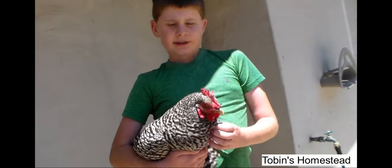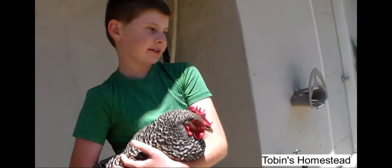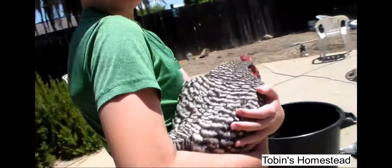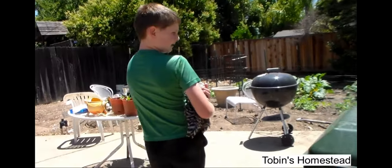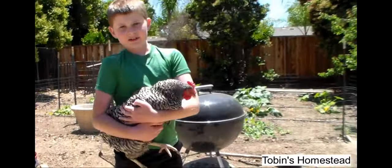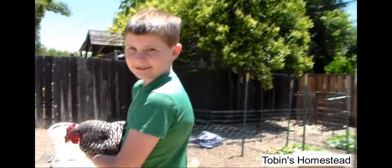So people think, from videos I've seen on YouTube, these chickens fight, but really, they're sweet and cuddly. I have her sit on my lap all the time. She doesn't fight. I've never seen her fight with any of the other chickens.